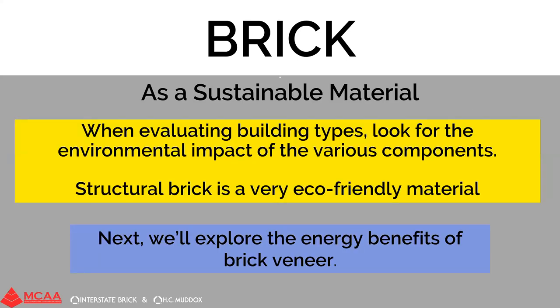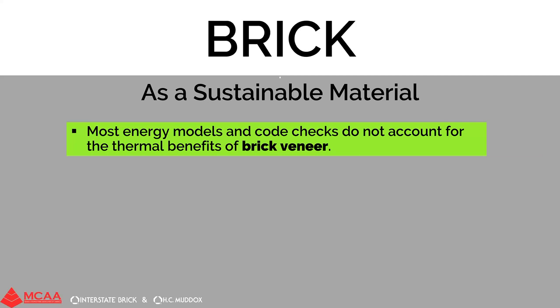So in evaluating building types, look for the environmental impact of the various components. Structural brick is a very economical, eco-friendly material. So let's look at benefits of brick veneer, for instance. Most model energy codes and code check systems do not account for the thermal benefits of brick veneer. The prevailing theory is that the airspace behind the brick isolates the brick from the wall, so the brick has no value. But in reality, testing has proven that the brick veneer actually significantly impacts the thermal performance of the wall in total in a very positive way.